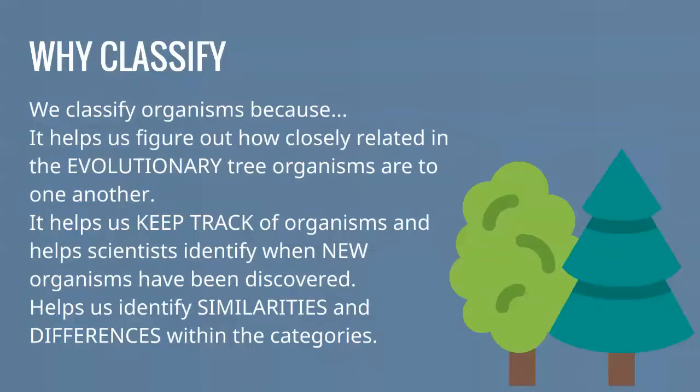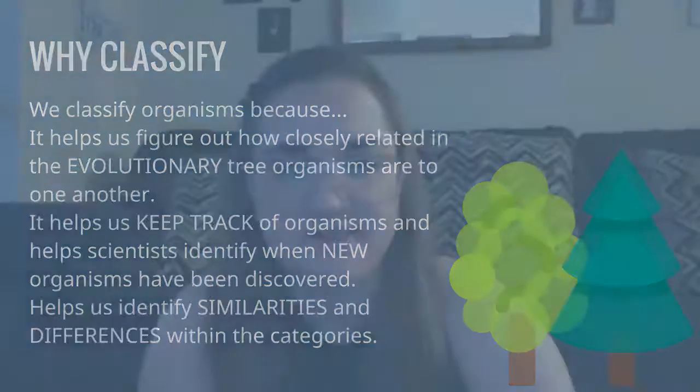Another useful part of taxonomy is it helps us keep track of organisms and helps scientists identify when new organisms have been discovered. It helps us find similarities and differences within these categories. So imagine for a second, you're an awesome scientist discovering in the rainforest, and you want to know if this new beetle you found is a new beetle or if it's something that's already been discovered before. How are you going to do that? You can try taking a selfie with the beetle. That will work, kind of. But the other scientists are going to want to know, where does this fit in the evolutionary tree? Can you prove to me that you found a new beetle and it's not the same beetle that Joe Schmo scientist found last week with a different variation on it? And so taxonomy helps us discover the variations of those species, but also if we found a new species.